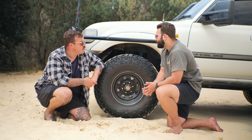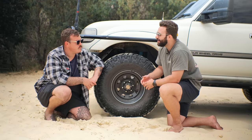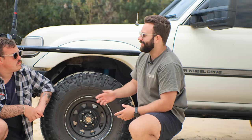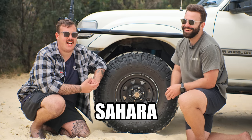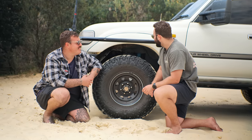As far as suspension goes, I've kind of kept it simple. I had another 80 before this, it was a Sahara. And you just got to say that. If you have a Sahara, you have to say it was a Sahara. That's right, like vegans. How do you know if someone's got a Sahara Land Cruiser? Don't worry, they'll tell you. It's a Sahara.